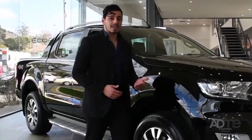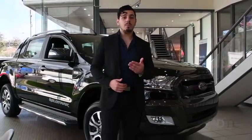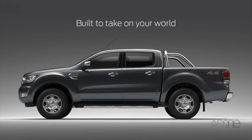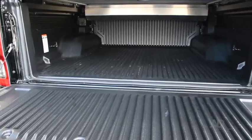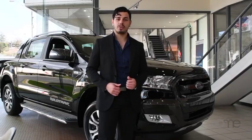Now, you can't tell just by looking at it, but the Ranger has been built on an ultra high strength steel chassis. Couple that with these sturdy alloy wheels, protective front and a sturdy flatbed, and you've got yourself a smooth, safe and spacious ride.